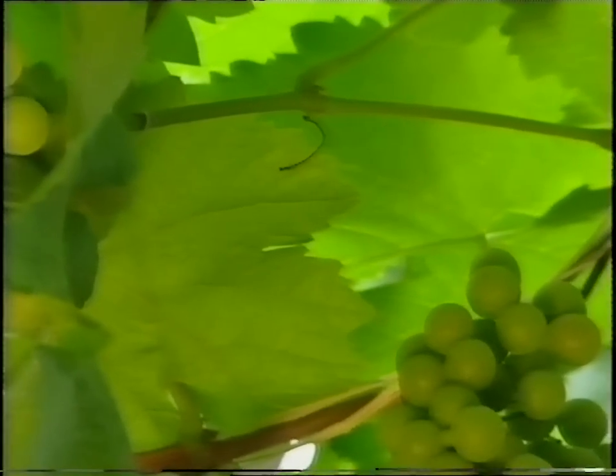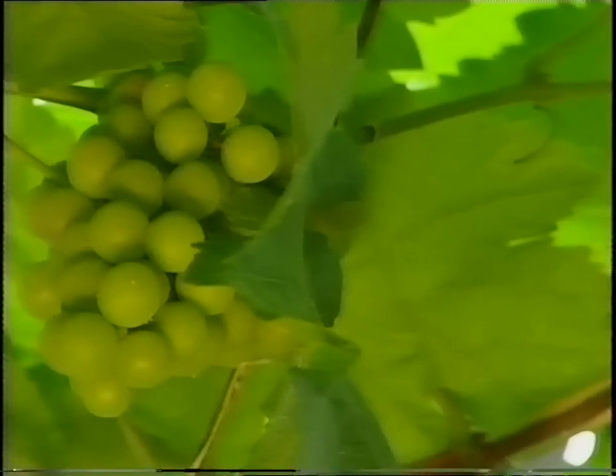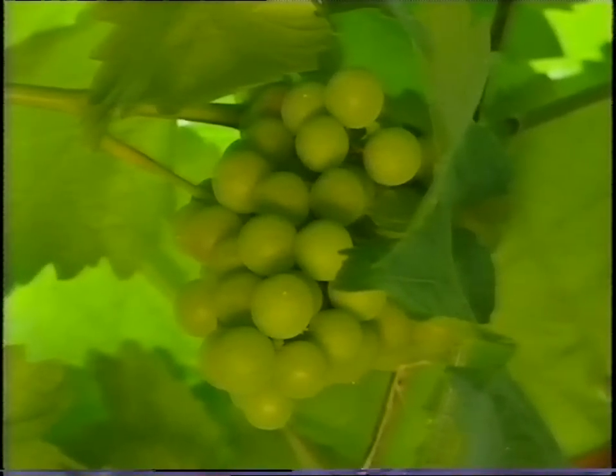There are still 2 months to go now before the grapes will be sweet enough to harvest. Jill just hopes they'll be good enough to eat.